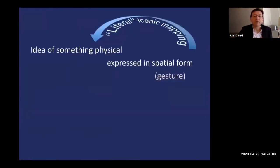If we think about the literal kind of representation we're doing, which we can call an iconic mapping, the form of what we're representing, let's say the piece of paper with the flat hand, bears some similarity in form to the gestural way in which we are representing it. So there's a kind of structure mapping, this iconicity, between the form of the thing being represented and the actual form of expression.